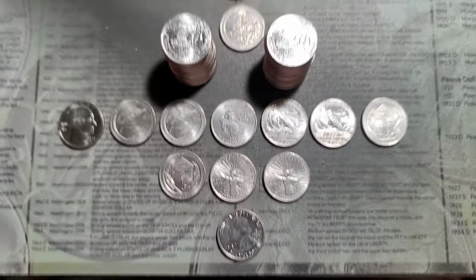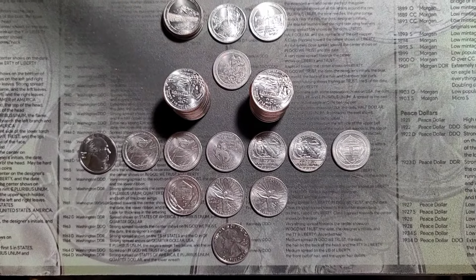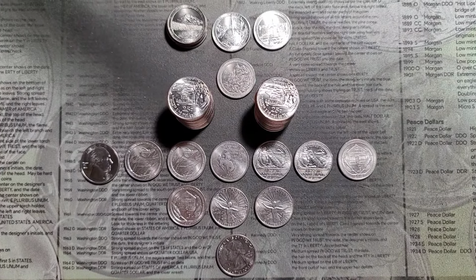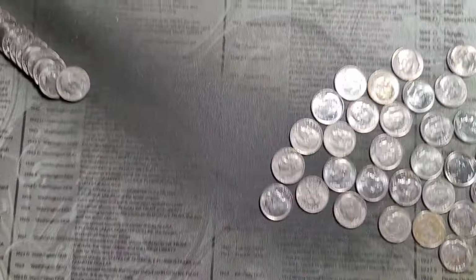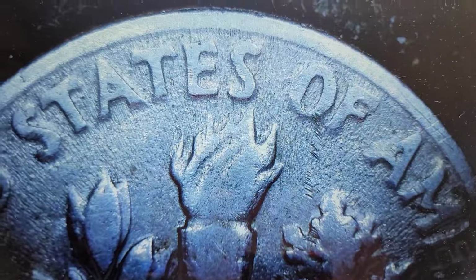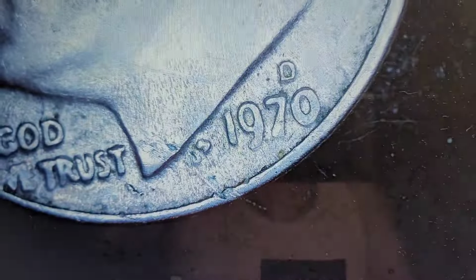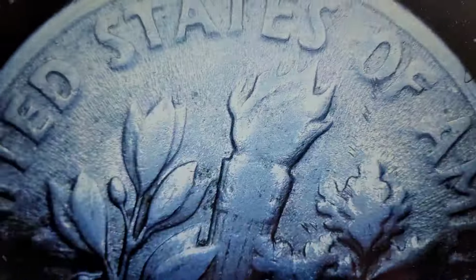So that's it for our quarters. Let's get into the dimes. And I'll bring you in with the first find. Working on the last roll of dimes, roll number 8. And we were saved. We have a 1970D right there with the proof reverse.